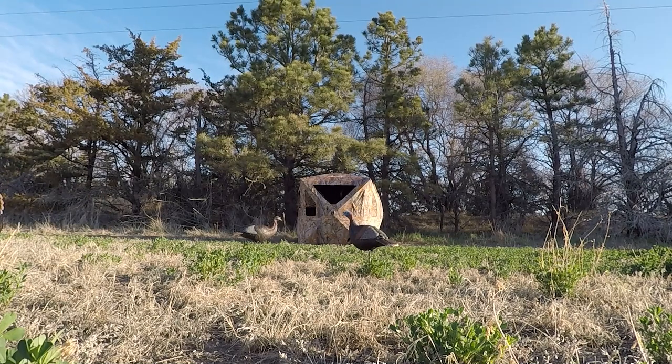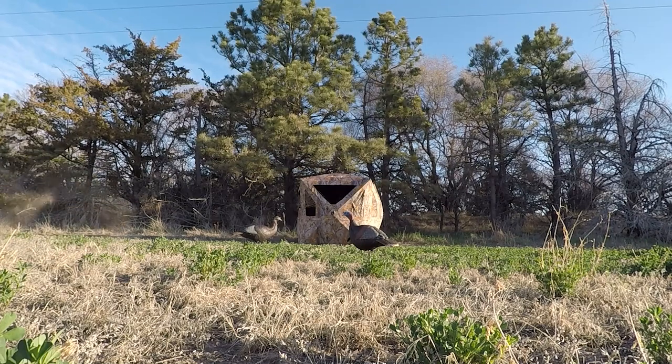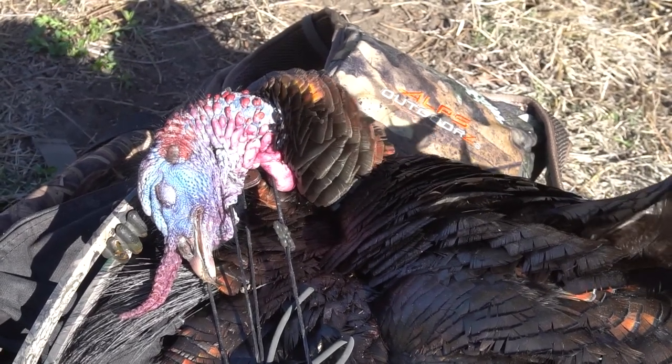He had to be four or five yards tops, and I made an excellent shot on him. He only went 20, 25 yards after that. Just dropped. You can't write it up any better than that. I'm still super excited. Gosh dang, this is addicting.